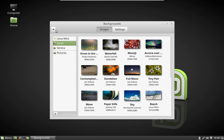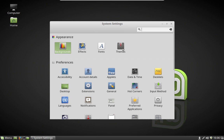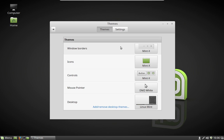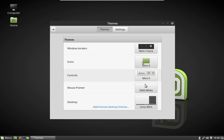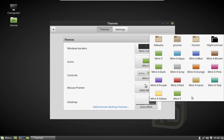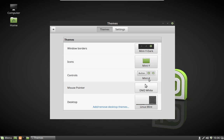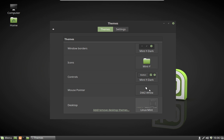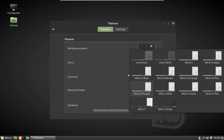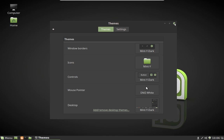Okay, that's enough on backgrounds. You see what we got. Let's go to themes. Don't think it's all Mint X at this point. I kind of really like Mint Y Dark, so let's throw that in there and see what it looks like. Use the Mint Y icons. Do Mint Y Dark here again. Let's see what we got here. Well, we got a Mint Y Dark. So we'll throw in the dark theme just for fun. There you go.